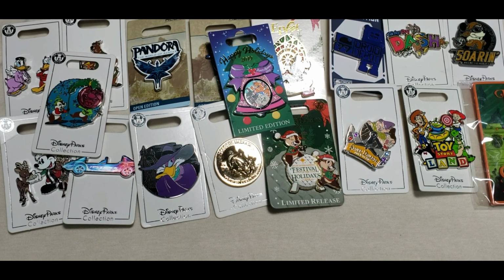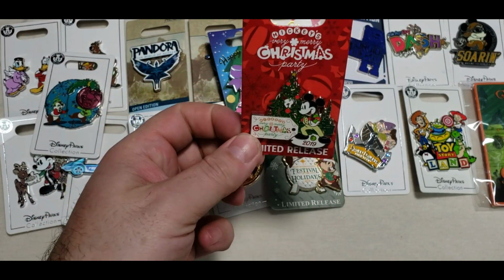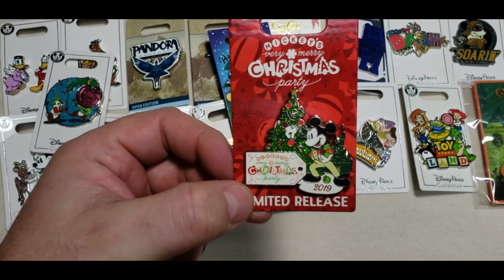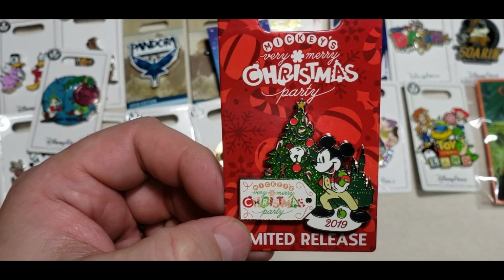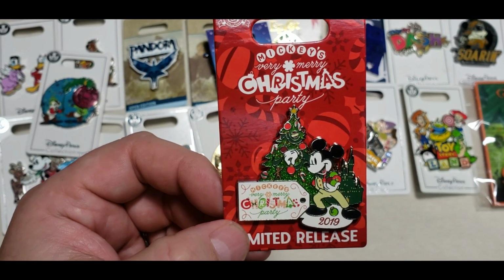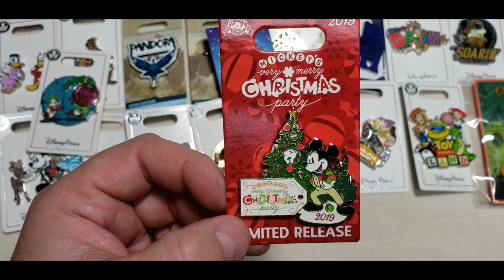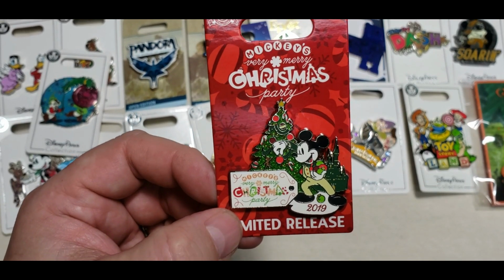And the last pin is another Christmas, and this is the limited release of Mickey's Very Merry Christmas Party. Again, taking inspiration from the design that they did of Mickey's Main Street Tree Farm. The Christmas party was really good fun, but I think as a family, we're cool with not hitting it again. It's just kind of an extra hassle.